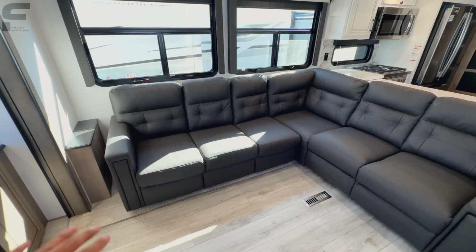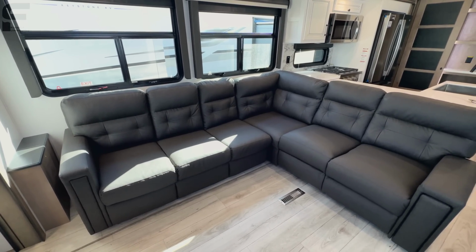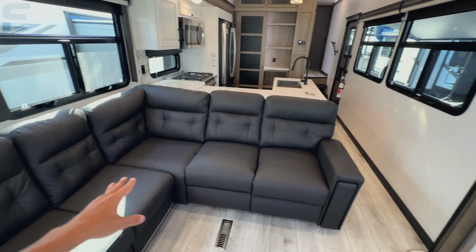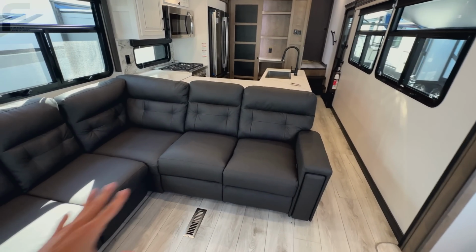Or for that couch, you could use it as a bed. So you can actually take a nap in a fifth wheel like this. You can lay down on the couch. A lot of kids even will be able to lay this way, or adults. It's probably at least almost 6 feet that way actually. So good length on that too.